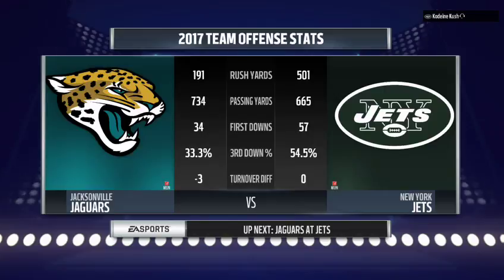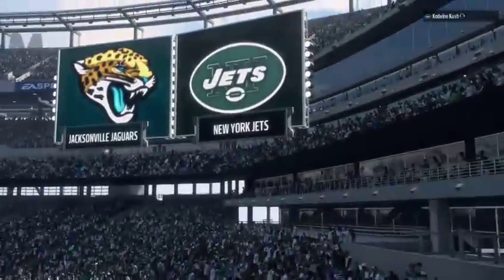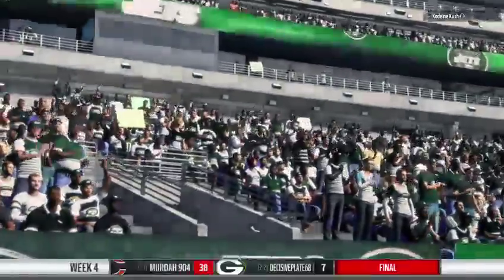Everybody, I'm Larry Ridley. Welcome to the NFL on EA Sports. We've got a good one on tap today, and there's going to be two quarterbacks ready to get it done on the gridiron. It's Bortles' Jaguars going up against RG3's Jets.